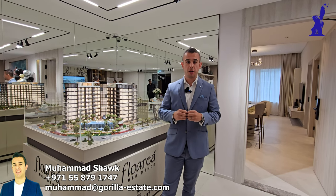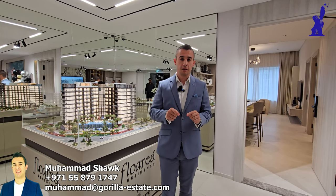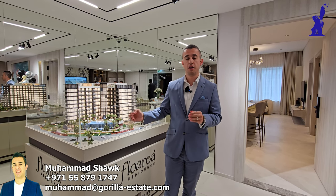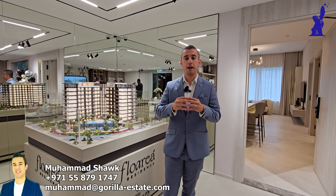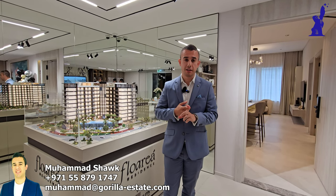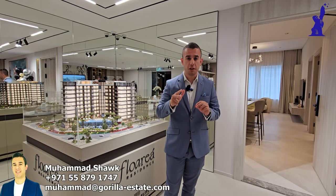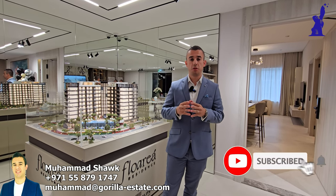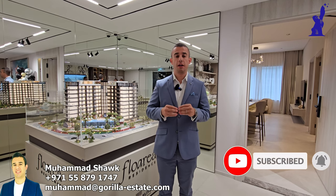They entered into the market very strongly, and now they have in Discovery Garden, in the middle of Discovery Garden, very close to the metro station, very close to the shopping center, an amazing new project with fantastic views towards the Marina skyline, with 2 to 3 minutes walk to the metro stations. The new project is called Floarea Vista.